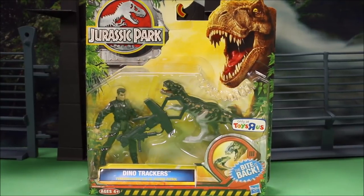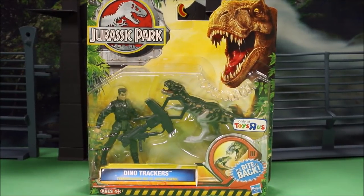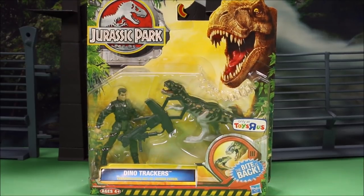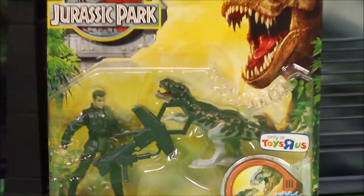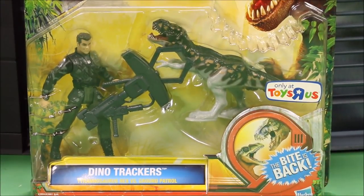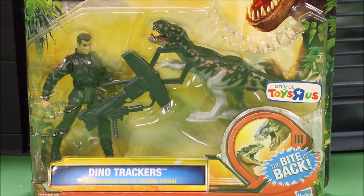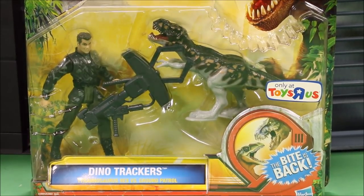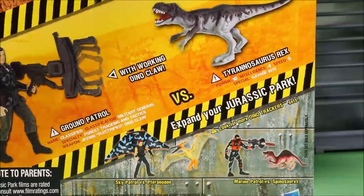So this first one is Jurassic Park. These are all the Dino Trackers. This is Tyrannosaurus Rex vs. Ground Patrol. On the box it says, only at Toys R Us, and the bite is back, by Hasbro. So these are little dinosaurs and action figures. Let's check out the back.